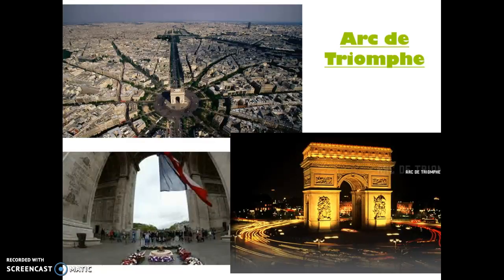It's also well known for the Arc de Triomphe. The Arc de Triomphe is in the center of 12 streets, and it's on the iconic Champs-Élysées Avenue that you can see right here, one of the main avenues in France. Underneath it, it has the Tomb of the Unknown Soldier. You can go up in it, and it's a tiny little spiral staircase, and you can go to the top and view the city as well. And this was built, of course, by Napoleon to mark all of his triumphs.